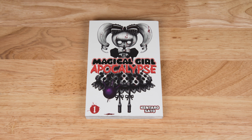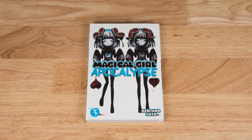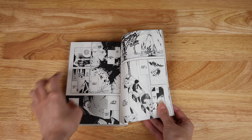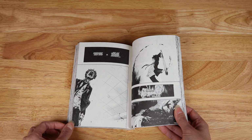I also picked up Volumes 1, 2, and 3 of Magical Girl Apocalypse by Kentaro Sato. I found Volume 1 at Barnes & Noble and then picked up Volumes 2 and 3 on Amazon. This is one I've been meaning to buy because it sounds absolutely absurd in the best way possible. I also really enjoy the style of the art and love how over the top the gore in this one is, so I'm definitely going to be picking up the rest of the volumes in future hauls.